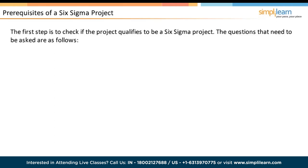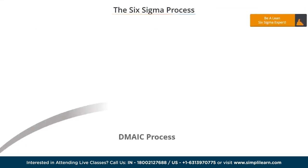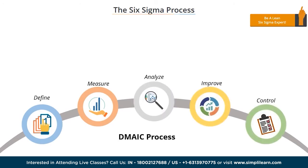The first step is to check if the project qualifies to be a Six Sigma project. The questions that need to be asked are as follows. Is there an existing process? To implement the DMAIC methodology of problem solving, a process needs to exist. The Six Sigma process is known as DMAIC. DMAIC comprises five phases: define, measure, analyze, improve, and control.